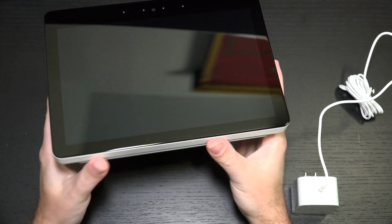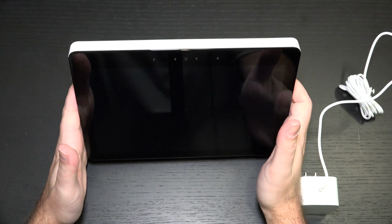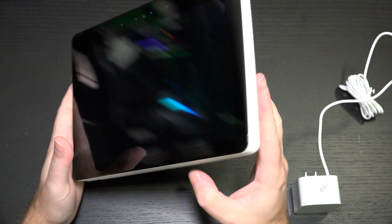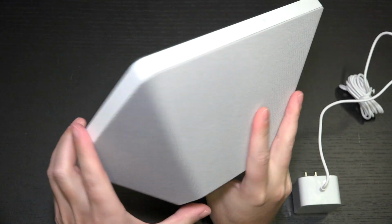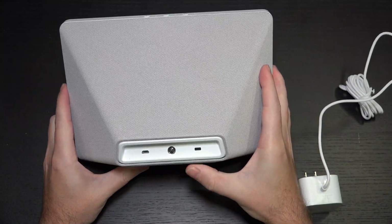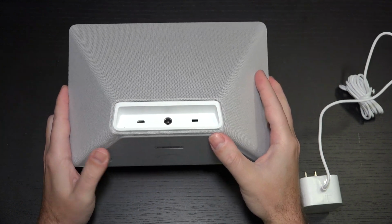Now, I don't know if this is an IPS panel. It may be, it may not. I do not believe it is 1080p. I'm not positive. Again, this is not a product that I had extreme interest in, but I can tell you already, the size of the speaker is just massive, so I'm expecting better performance there, and I wouldn't be shocked if the microphone performance was superior either. So we have a Kensington lock. I guess some people lock these suckers down.